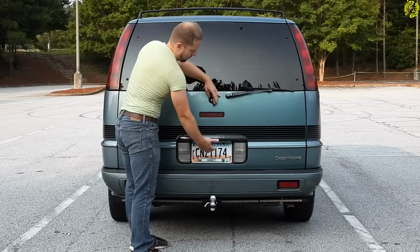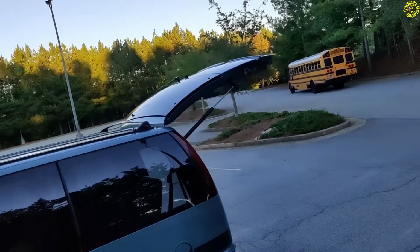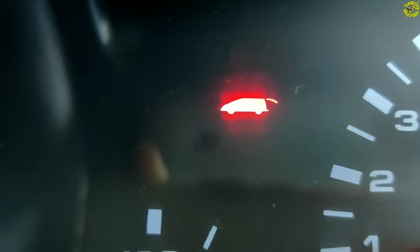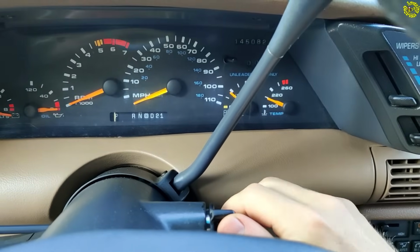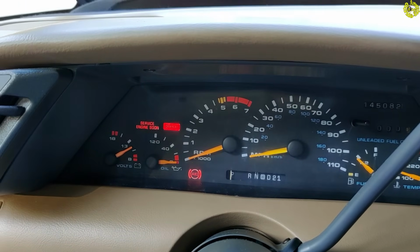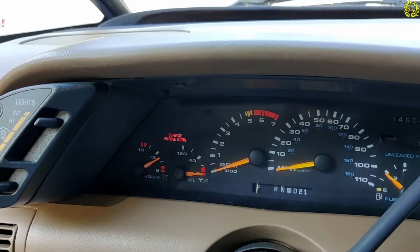If you start the engine of your Oldsmobile and open up the tailgate, you will notice a notification light on your dash, letting you know that the tailgate is open, and the light is going to look like your silhouette. Also, notice that when you turn your ignition on, the malfunction indicator light, which says service engine soon, just came on. So what does that mean?